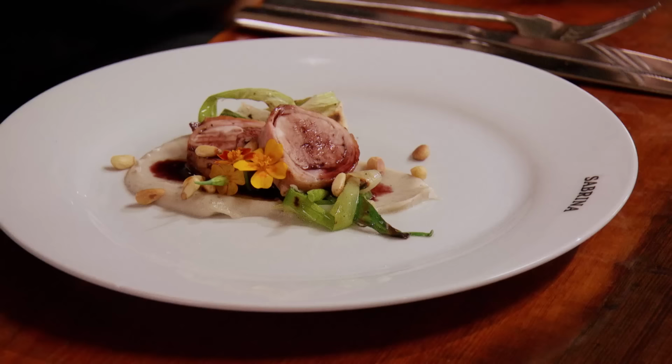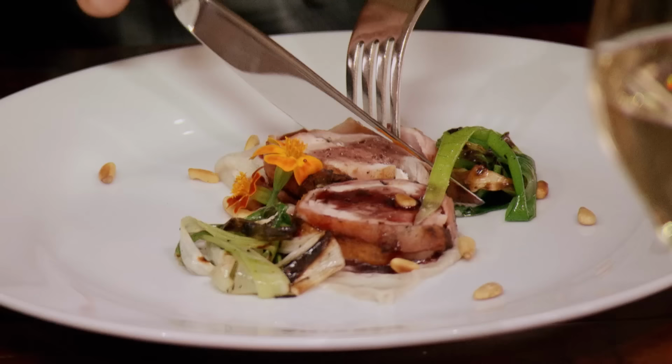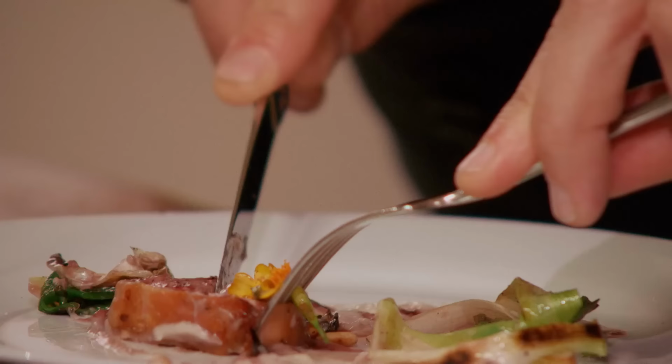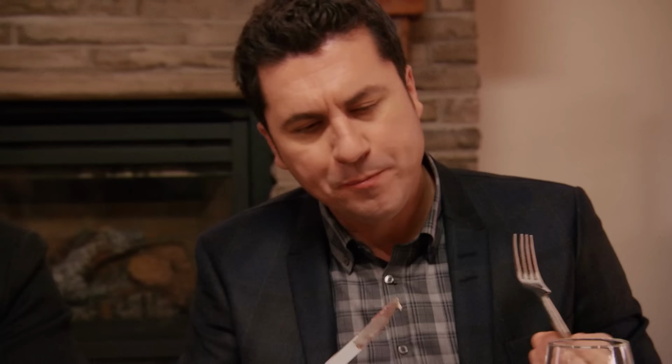Let's try it. Sabrina has obviously displayed great technique. She has used the loin, stuffed it, wrapped it in bacon, and then pan roasted it. It's a very tricky technique to achieve, especially in the 90-minute cook. That rabbit is absolutely delicious. Seasoned very nicely. There's one misstep on this rabbit. It had 1 minute too long in the pan. It's a little bit dry. Other than that, it's a knockout dish.